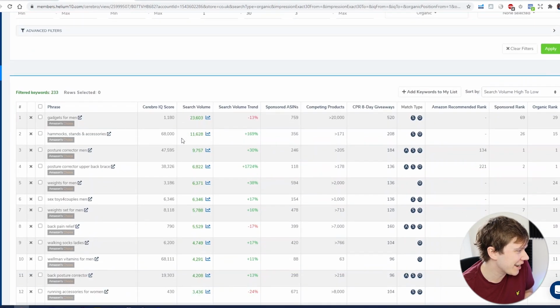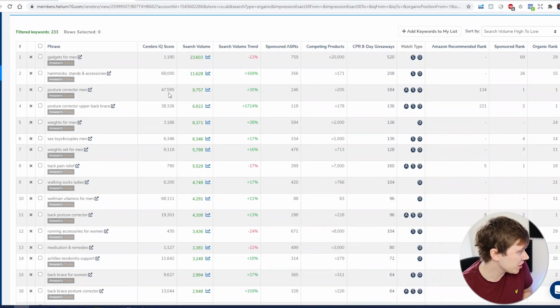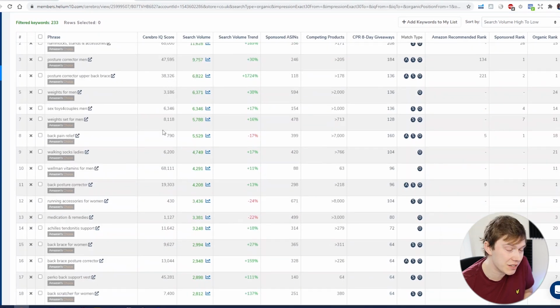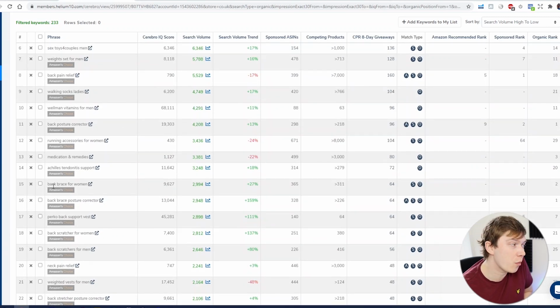Some of these again aren't particularly relevant. We've got sex toys. I don't know why that has appeared, but let's have a look at what is being shown to see if it gives us any ideas as to how we can improve upon our product, which is going to be a posture corrector in this example. So we've got back brace for women. That's got 3,000 searches, so that could be one possible way to stand out. We've got 3,000 women searching per month for a specific posture corrector that is made for women, right?